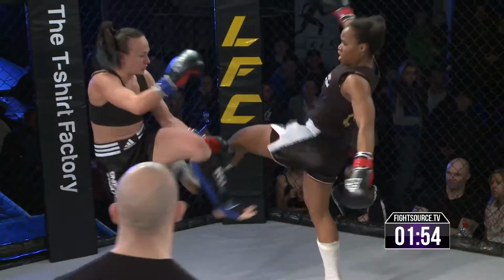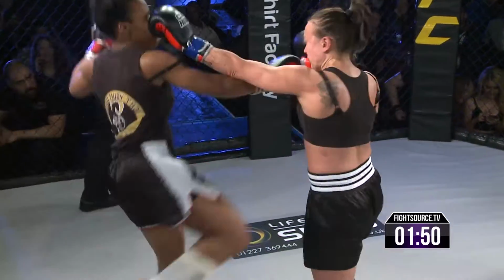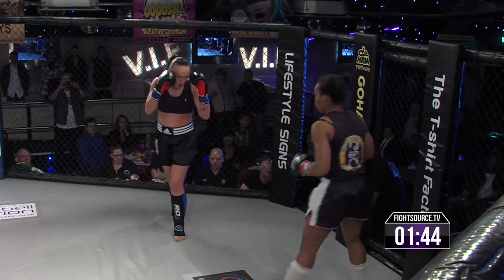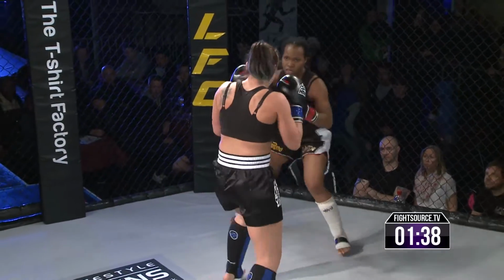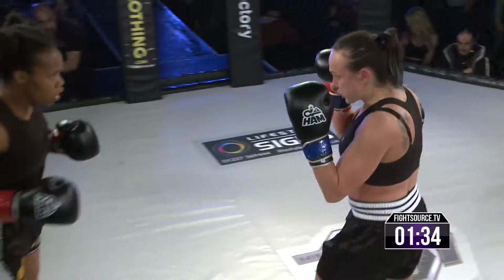Beautiful team there by Balogun, sends Szmidt stumbling backwards. And Szmidt waltzes onwards as if nothing happened. Szmidt with the big dirty boxing courtesy of the right hand. Balogun waiting on the outside. Look, watch first. She's looking for that rear kick, and then she's going to come in with that big left hook. Circling beautifully on the outside there.